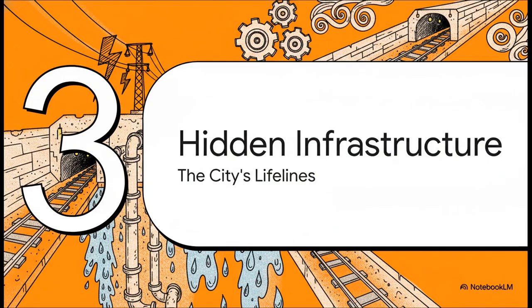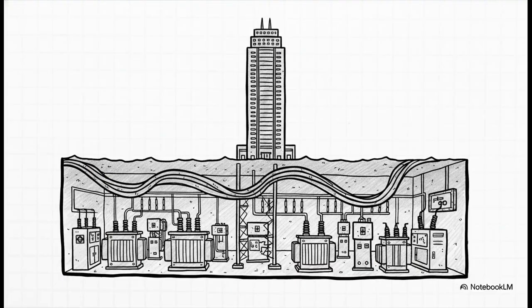Our first stop is the really essential stuff, the services that keep the whole city alive. I'm talking about the city's lifelines, power, transportation, and water, and they are all being completely reimagined deep beneath the ground. So check this out. This is the Labrador 230 kV substation. It's the first of its kind in Southeast Asia. Now, it's a huge power facility, but if you were to walk by on the street, all you'd see is a 34-story office building.